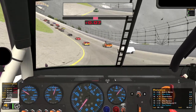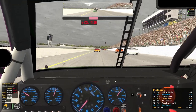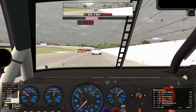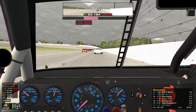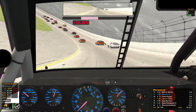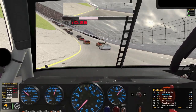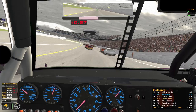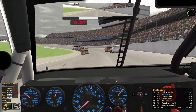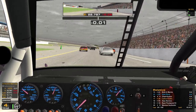Keeping my distance, keeping an eye up there. I'm looking at them this whole time, just keeping my eye on that big pack. Trying not to lose sight of them for any long period of time so I can see it happening as soon as possible. Plenty able to catch back up when I need to.